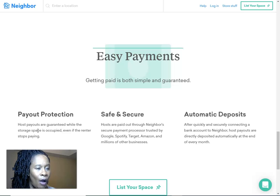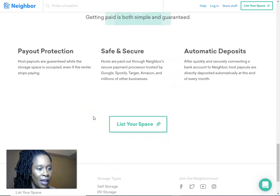Hosts are paid out through Neighbor's secure payment process trusted by Google, Spotify, Target, Amazon, and million other businesses. Automatic deposits. After quickly and securely connecting a bank account to Neighbor, host payouts are directly deposited automatically at the end of each month. So each month you get your payment for the space, okay?